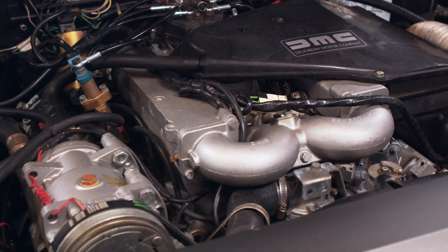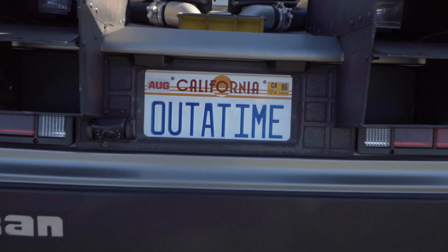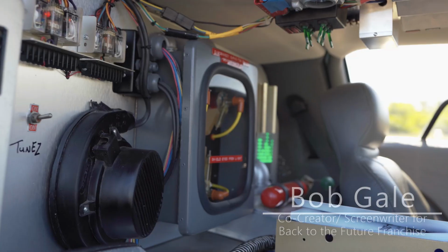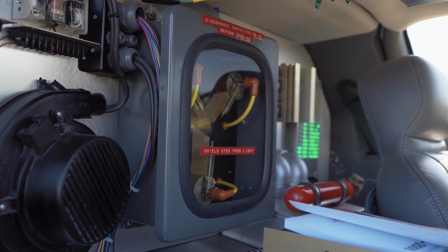Now today, a DeLorean is unusual. And I don't think very many people would know what a DeLorean was if it wasn't for the Back to the Future franchise. In the original first two drafts of Back to the Future, the time machine was a time chamber built out of an old refrigerator, which Doc had to transport around on the back of a pickup truck.